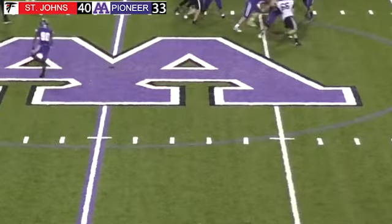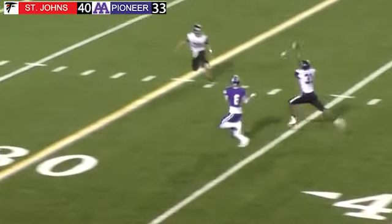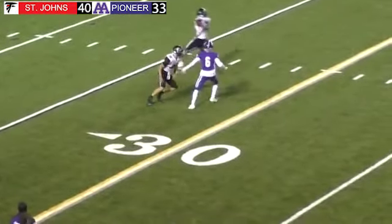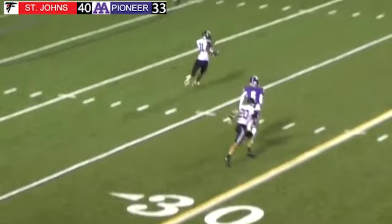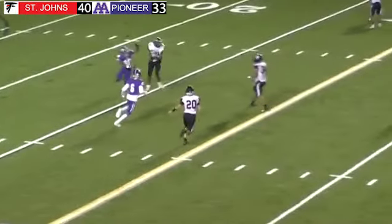St. John's has it back at their 36-yard line. 4:29 left in the 4th. Pioneer still has all 3 timeouts. And with a running offense against you, those may well become very, very necessary soon. Still have plenty of time, though.